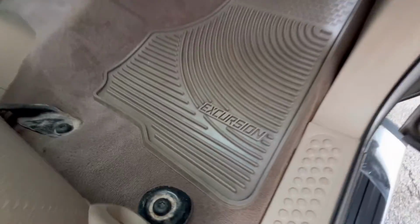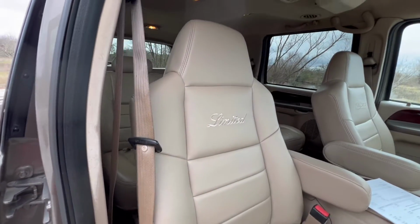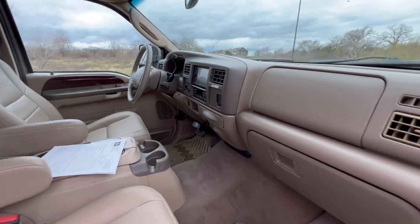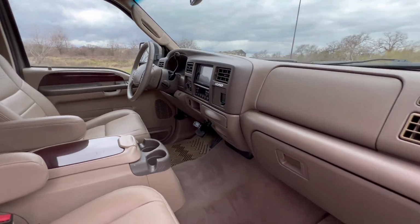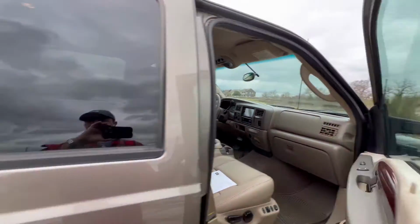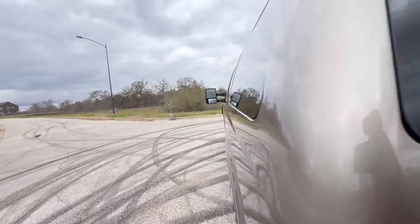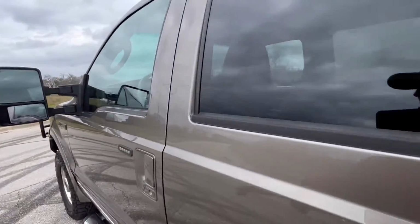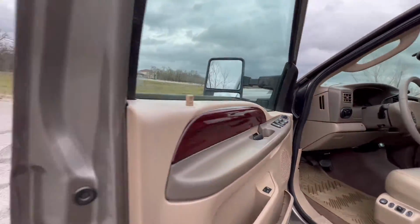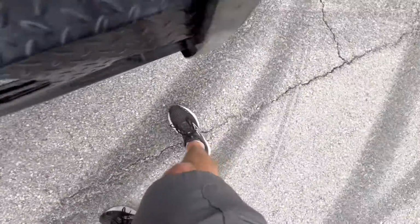Like I said, floor mat's kind of cool. It's branded Excursion. Driver's seat, our passenger seat, very, very clean. Everything, guys, this is just such a clean truck. I love this one, I really do. And the fact that we did all that motor work to it, so you're not going to have to, no guarantees, I suppose. But man, this ought to be a really good running truck for a long time. Again, I can't stress enough, JC over there at CS Automotive gave me a call when they had it torn apart, and he sent me some pictures of the internals, and he said, man, these are the cleanest heads I've ever seen.